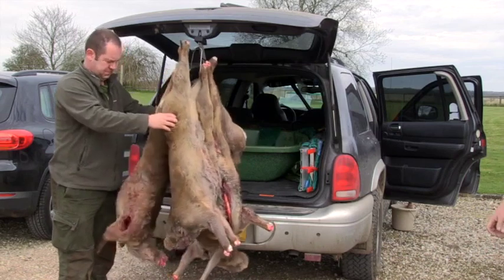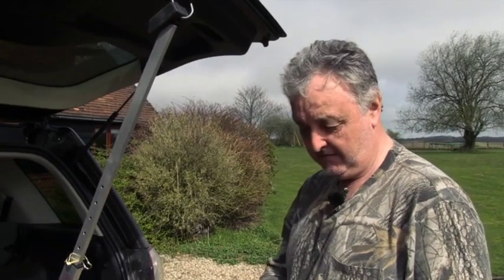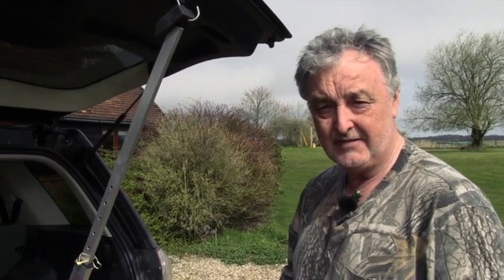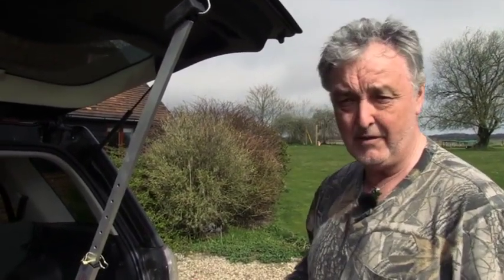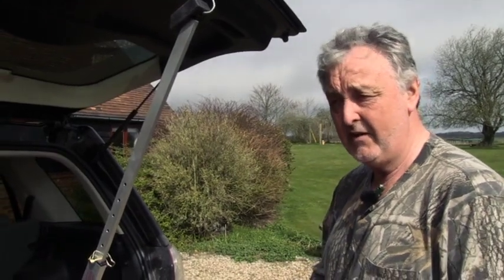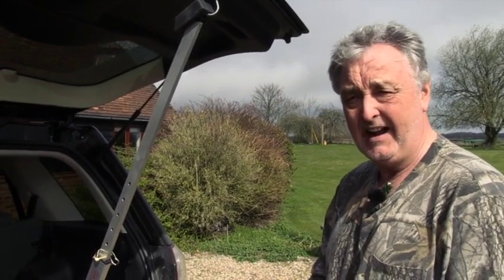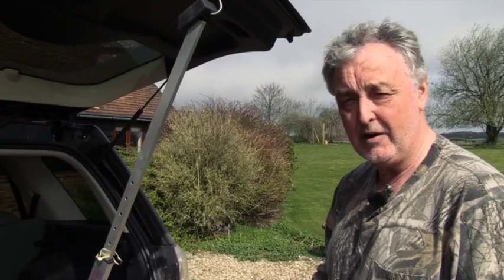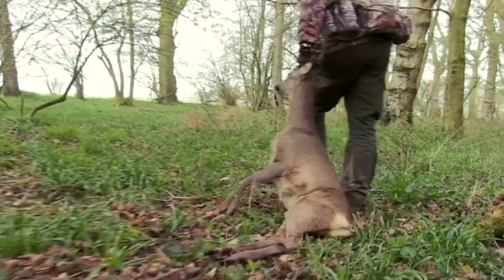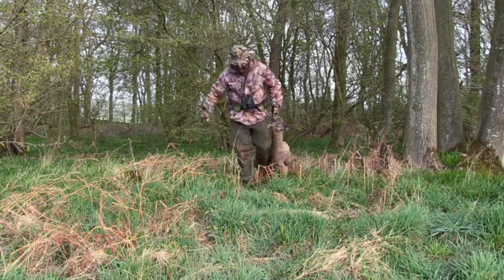You can put 165 kilos on there without any problem at all. I've had sika, fallow, lots of muntjac and roe deer. We've had a Chinese water deer on it on one occasion that Les shot, but that's really not much different to a roe deer in size. The only animal that I think probably would be impractical for this sort of device would be a red deer, and in reality you're very unlikely to drive a vehicle like this to anywhere where you've dropped a red deer.